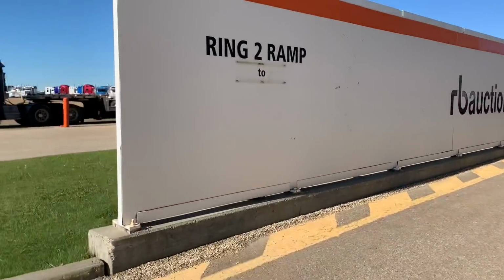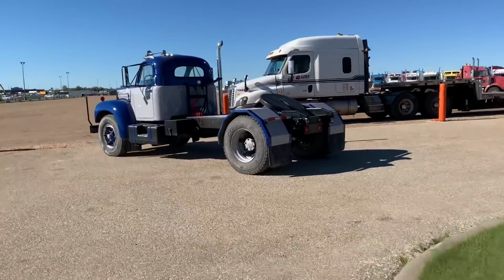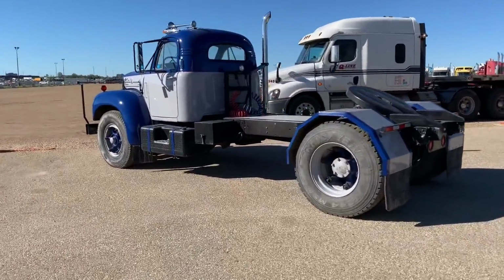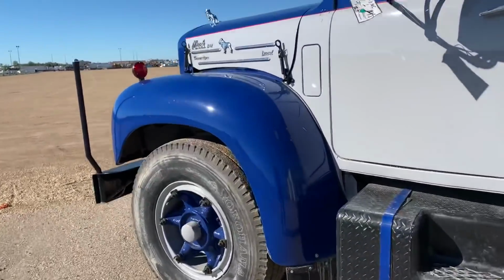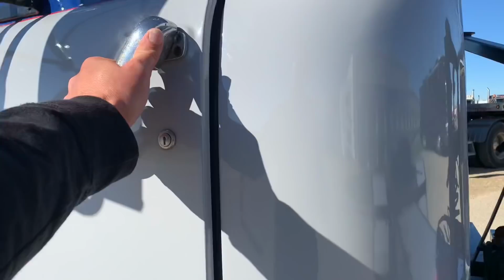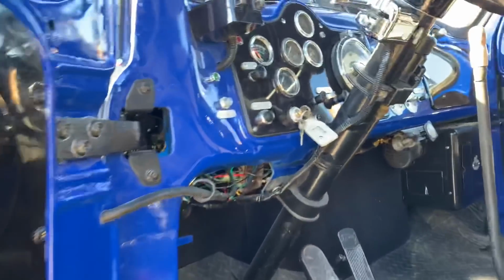I wasn't planning on doing another auction hunt, but some fans sent me some pics of some trucks that are here at the latest auction, and I had to come and take a look at these. Look at this neat old B-model Mack. Oh, just gorgeous.